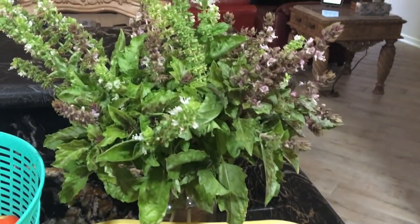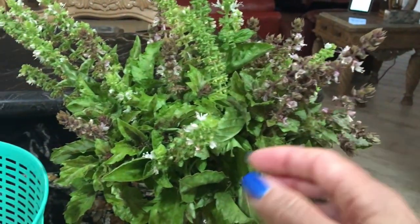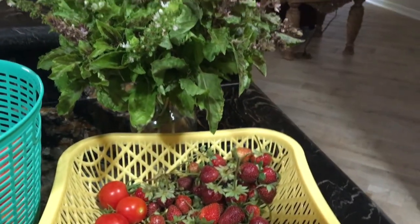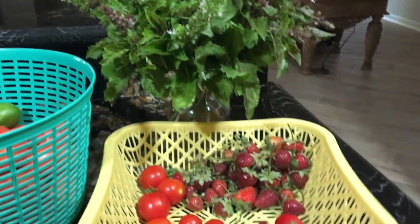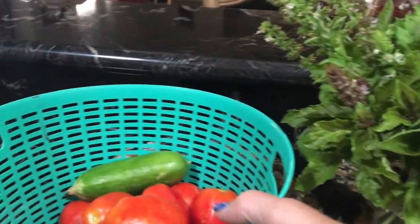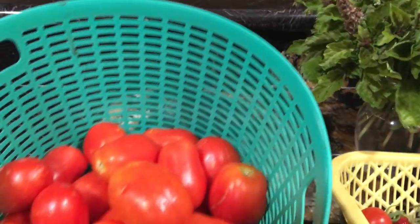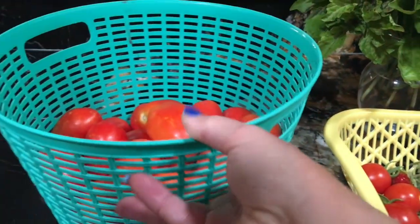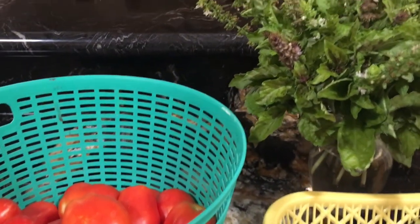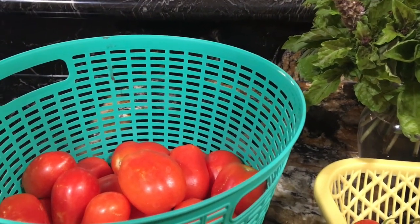I have basil that I let go and I shouldn't have, but I think I can salvage some seeds from it. Plus I think even though it gets like this, it still tastes all right. So I put it in a little vase. And then I got 1 cucumber, which is typical of my desert garden. And then I got more Roma tomatoes that go with the other ones that I haven't done anything with because I haven't felt good. So lots to do, no energy to do it.